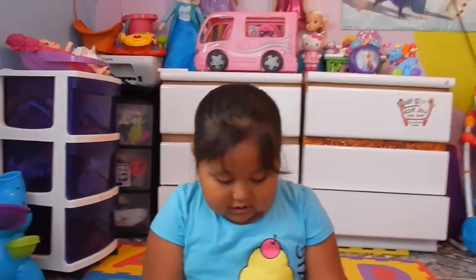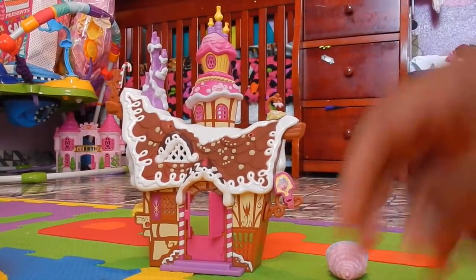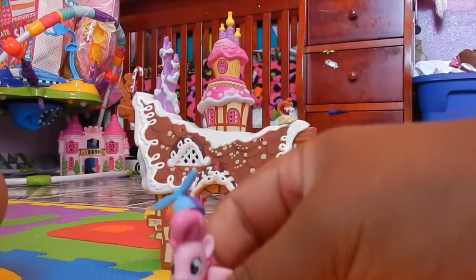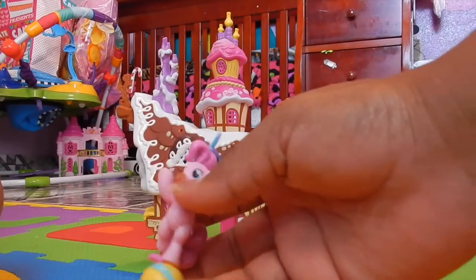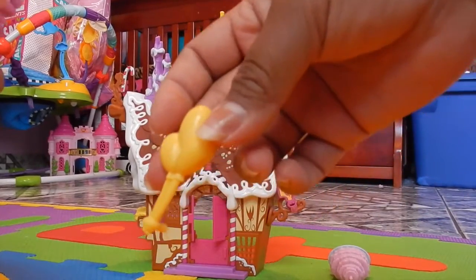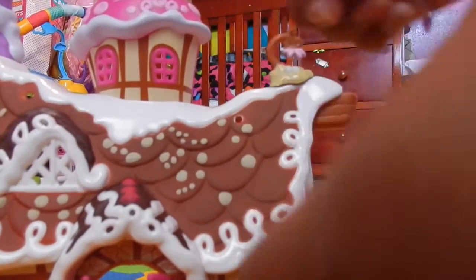Her hat fell off. Okay, we'll put it back on. And it also came with a balloon. I did it, Mama. You did it? Oh, look at it, guys. Evelyn put the hat on Pinkie Pie. Isn't she cute now? Her little butt. And so it came with balloons too. And the balloon, you'll just stick it in this little hole right here. And we'll try to put it on.